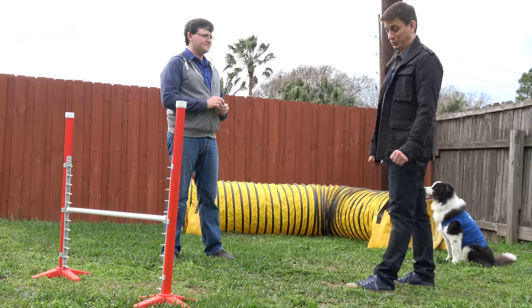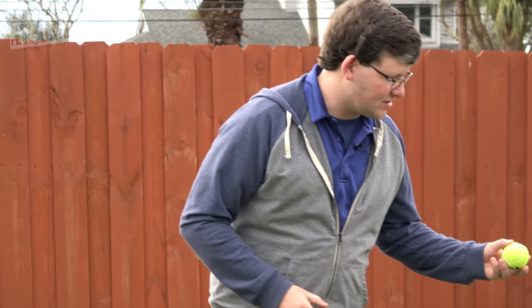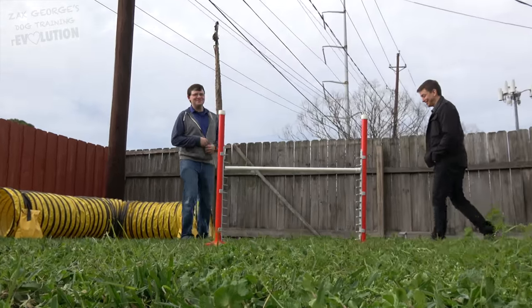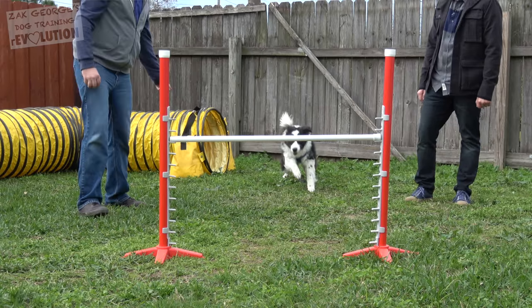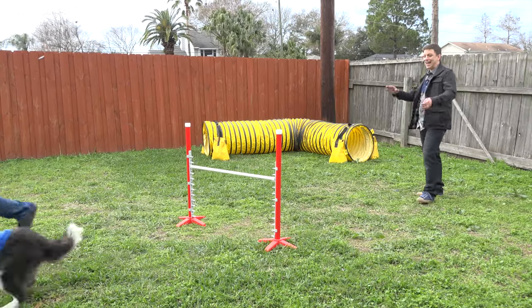You can turn your dog off to an obstacle real quick if they're not having a great experience. You can actually toss the toy over the jump. Oh, and see, that's the other thing. She'll cheat sometimes, huh? There we go. And that's why it's so important to have a jump that falls down. Exactly.